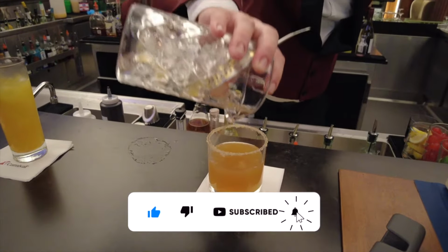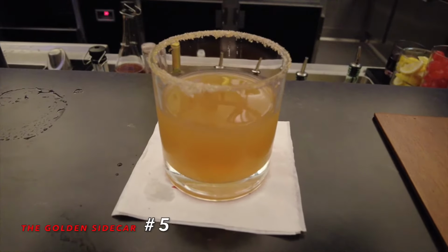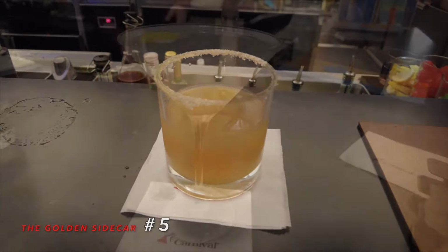Now, as our bartender pours in the cognac, lemon juice, and triple sec, the Golden Sidecar is a cocktail at the Golden Jubilee all of my cognac drinkers will love.